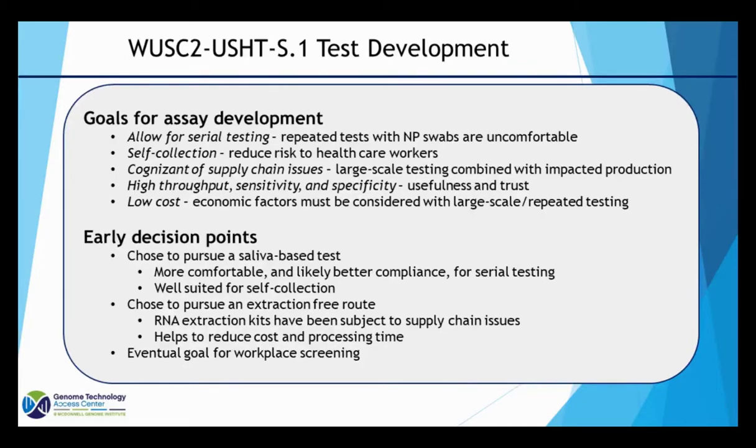Large-scale testing combined with impacted production from the pandemic has led to a number of supply chain issues. The throughput, sensitivity, and specificity were all issues that were key in our mind. This had to be very sensitive, very specific, and we really wanted something that was very high throughput to drive the usefulness as well as our trust in the assay, and finally, low cost.